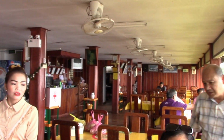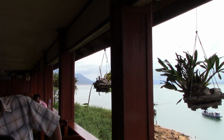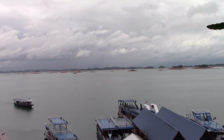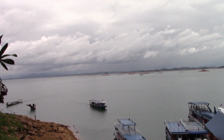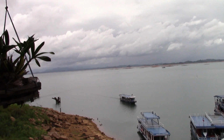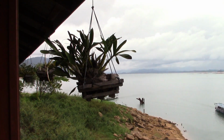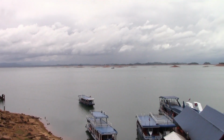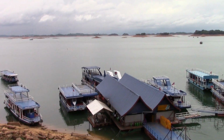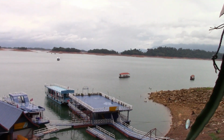We are in a restaurant that is built right on the water, the dam lake of Ngum. And this is the view from the window. And again, there's no glass in the window, natural air conditioning, but it's nice and comfortable today. It's not too hot. And obviously there's a boat tour available leaving from this pier or piers. I see a couple of them.